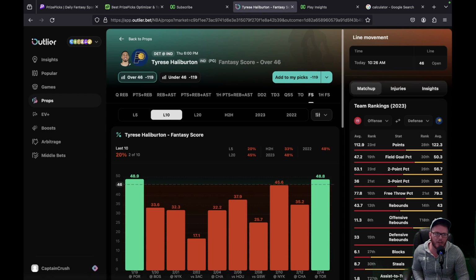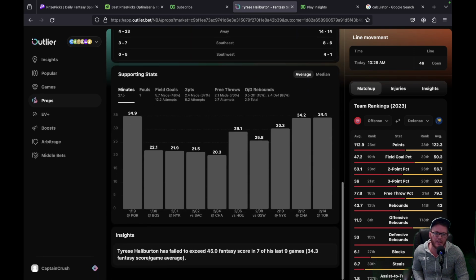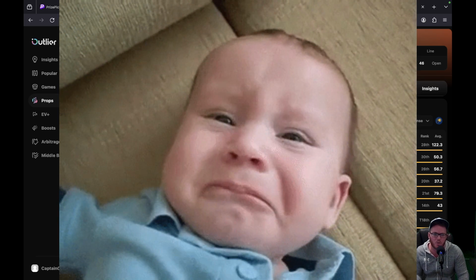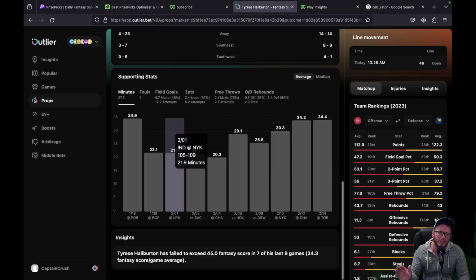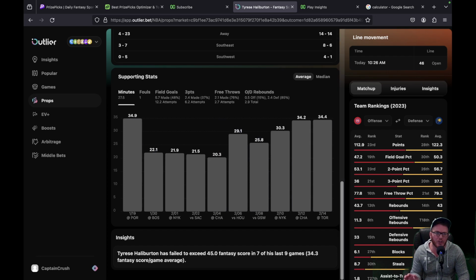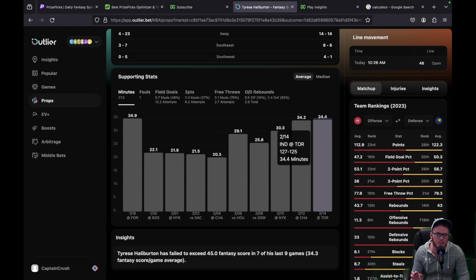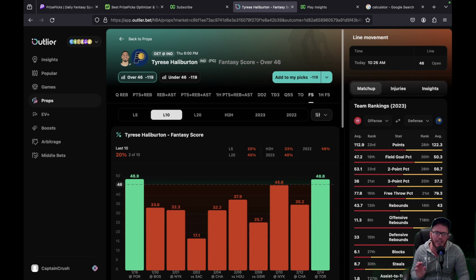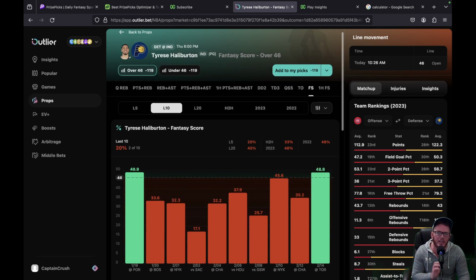Now the matchup for him is going to be cupcake. I'm not afraid of the Pistons, but here's what you need to know. Here's the cliff notes, if you will. Tyrese has failed to exceed 45 fantasy score in 7 of his last 9, but he was on that injury. He was playing limited. Look at this. 34, 34, 30, 25, 29, 20, 20, 21, 34. He was in the mix with an injury. Now he started to come back on 212, 214, 34 minutes. If this game stays close, he just had another long break. He should be healthy. He should be ready to cook.